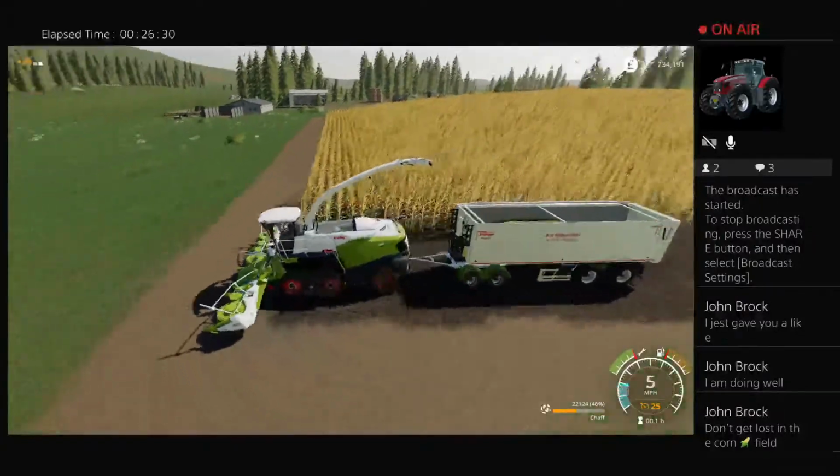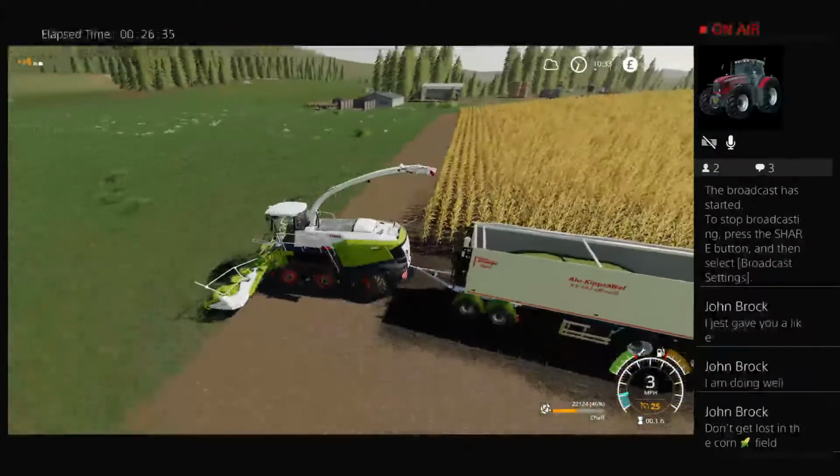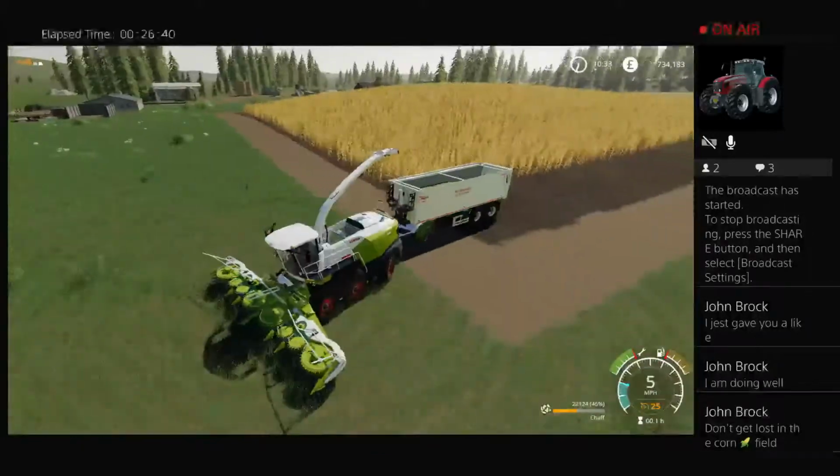Alright, let's see if he makes the turn. If he can make the turn, then I don't have to worry about doing this all myself.